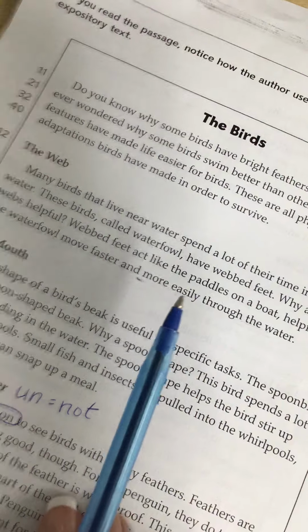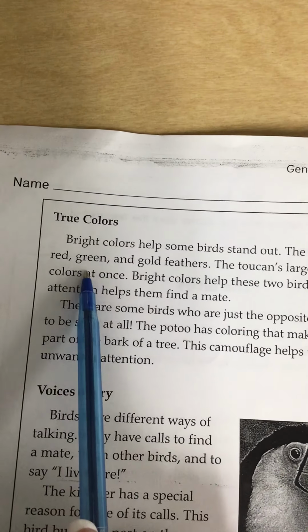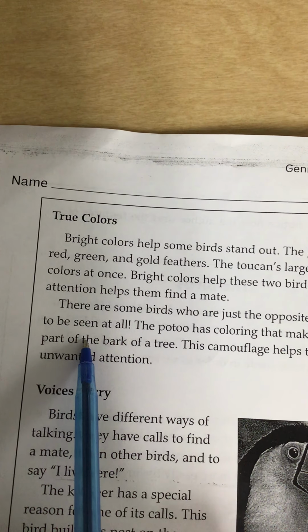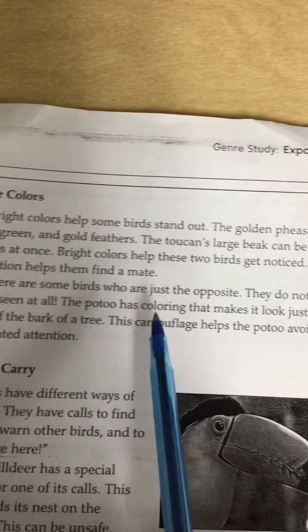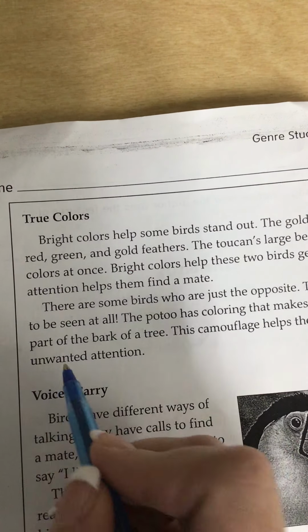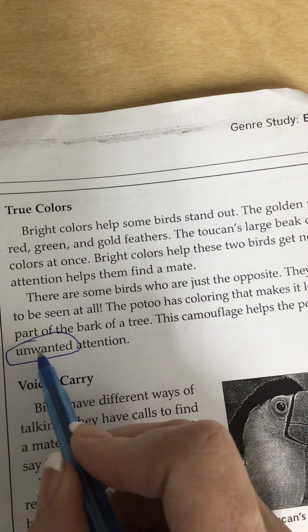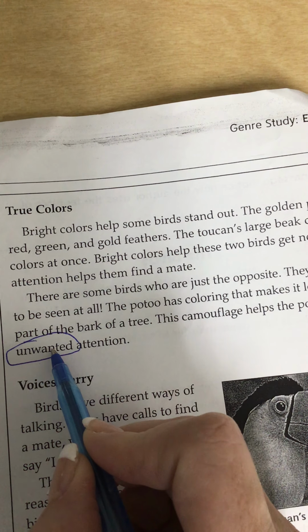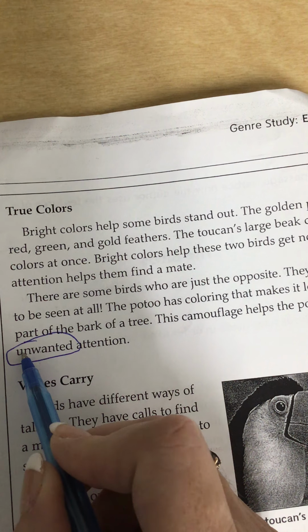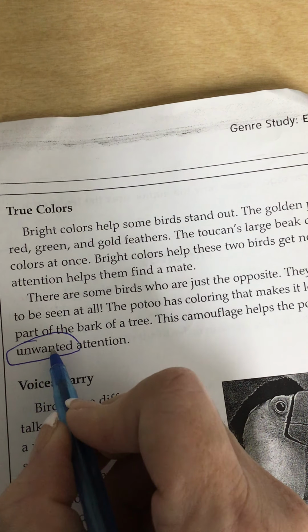Our second prefix was, let me get to it. In this paragraph, it was unwanted. The camouflage helps the potu avoid unwanted attention. Unwanted. So we know that want is something we desire, and we know that un means not. So unwanted is something we do not desire.